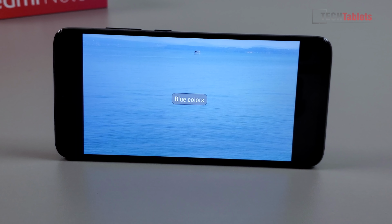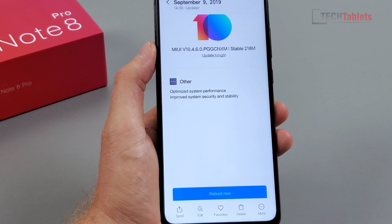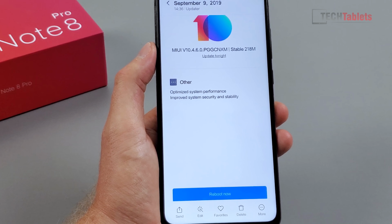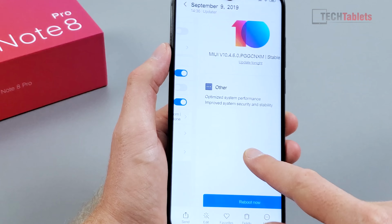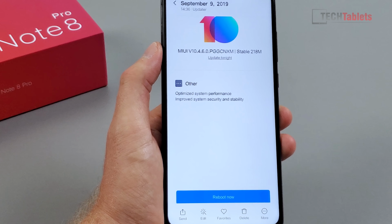So there's been one firmware update that has come through for the phone, and it has really improved the performance. When I first got it, when first using it, I noticed that there was just a little bit of lag everywhere, that it felt a little bit stuttery, but that has completely changed. The performance of this phone feels very good at the moment. It feels like something like a Snapdragon 710 or the Snapdragon 675. So that's the update that came through. It was just 218 megabytes. Yes, I'm on the Chinese ROM.